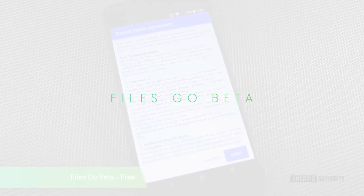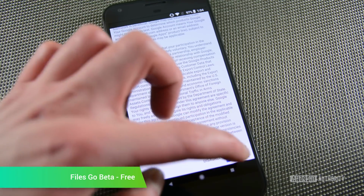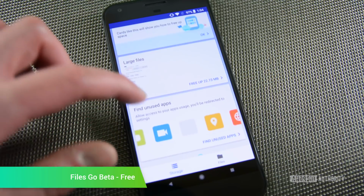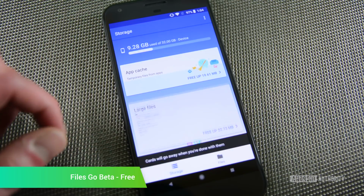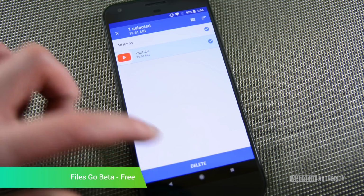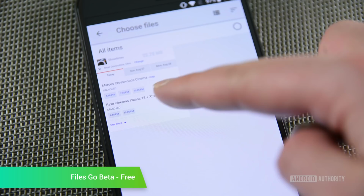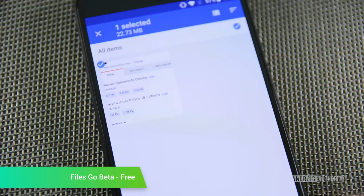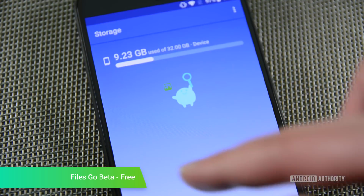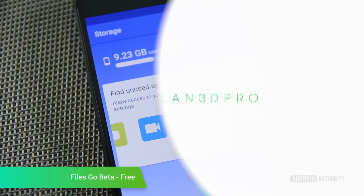Files Go Beta is a new application from Google. It's kind of like Clean Master minus all of the horrible crappy parts that don't actually work. The application cleans out junk files on a person's device, and that includes the contents of the download folder, duplicate photos, junk files, and more. It also recommends applications for users to uninstall based on how long it's been since they used them. The application is best for those on older devices or in developing markets with phones that don't have a ton of storage. The application is totally free to use.